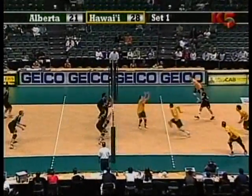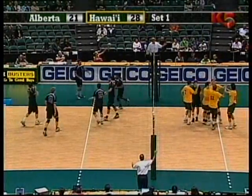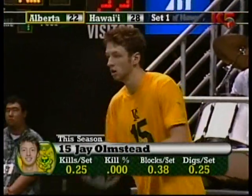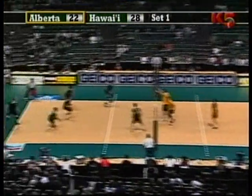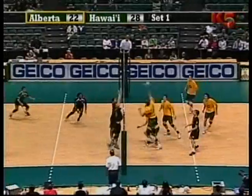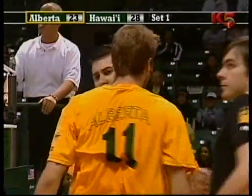That ball is in. That's dug up by DeRocco. Then it goes to Mike DeRocco. And the ball is hit. And that will be a point for Alberta. One off the block. Here's Olmstead. Jay Olmstead. He's from Edmonton. Serves. Cervantes, Zemyak, Umlauf. Right there is DeRocco to Mike DeRocco. Ball is hit over and in by Yarmouth.